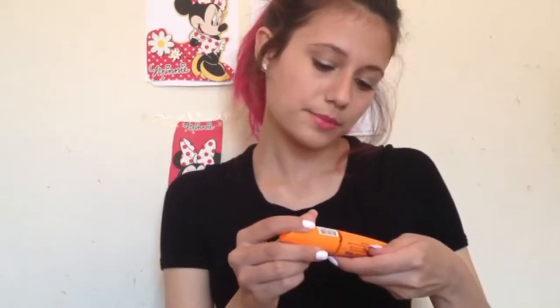The next one I have here is the Rimmel Scandaleyes mascara. It's orange, it's very pretty, and it comes with a brush like that, which is not a fibre brush.